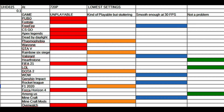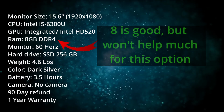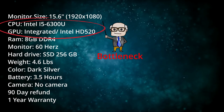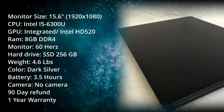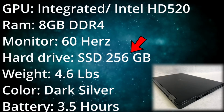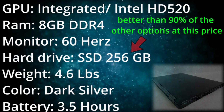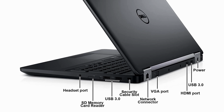So once again, this laptop will be able to play the following games. It's nice that it has 8 gigs of RAM, but you most likely won't use all of that in your games because the bottleneck is the CPU and GPU. Sadly, at this budget range, we cannot be too picky, but this laptop has overall good stats. The 256GB hard drive is also really nice, because in this range, most others are 128GB or even 64. Here are the available ports.